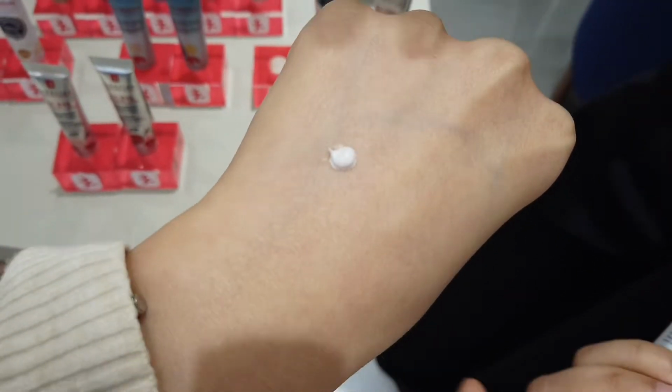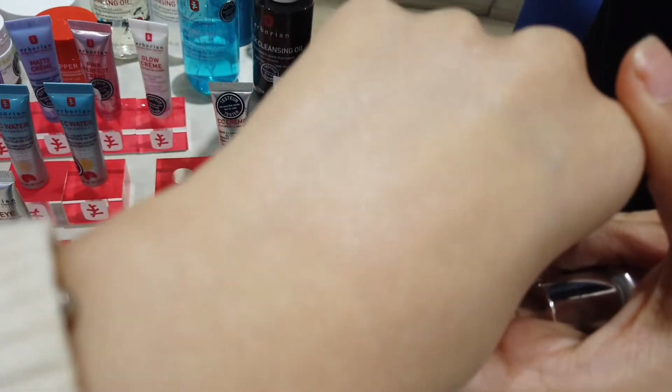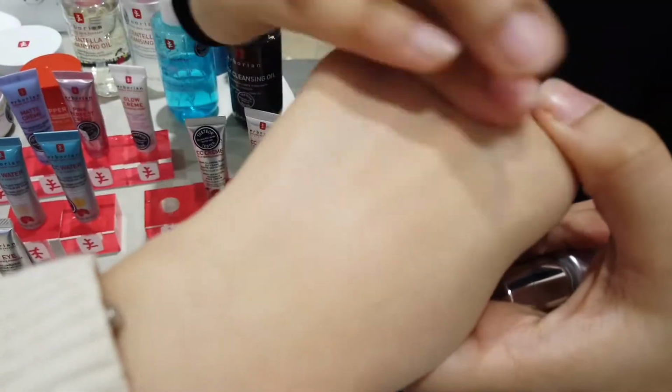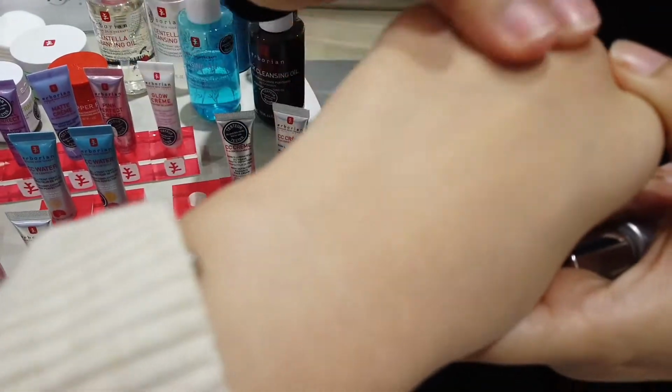White in color because it's more in skincare. Mm-hmm. So when you blend it, it'll get into your skin too. And when you wear this one, you need to wear your moisturizer, you need to wear your sun protection, you need to wear your makeup. Yeah, it's an all-in-one thingy. Wow, that's really nice. Yeah.